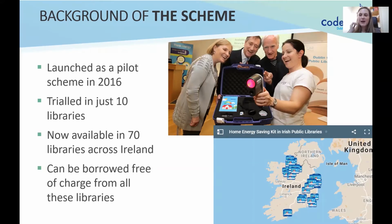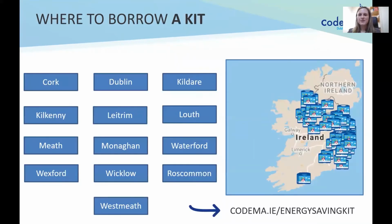So, we've been able to expand the scheme, and the kits are now available to borrow from 70 libraries across the country. And that also includes the majority of libraries in Dublin. And it works exactly the same way as borrowing a book from your library. You can simply go in with your library card and you can borrow a kit for 2 weeks. So if you are interested in borrowing a kit, I'd recommend checking out the map on our website, which shows every location that a kit is available. So our ultimate aim is really to have our kits available in every library in Ireland. So you'll find all of this information on our map at CODEMA.IE/energysavingkit.